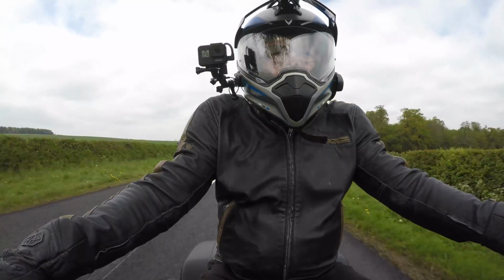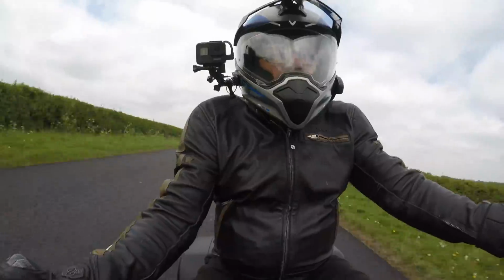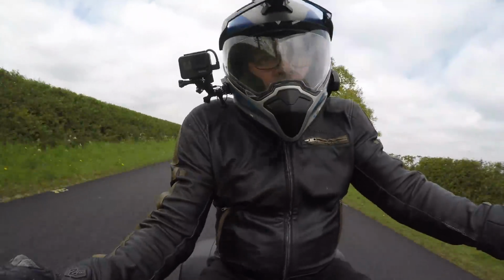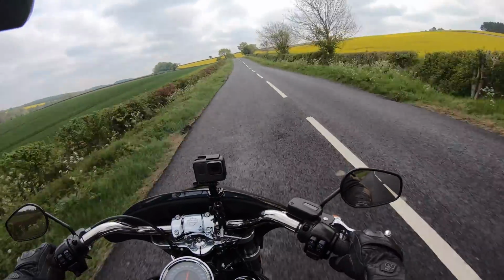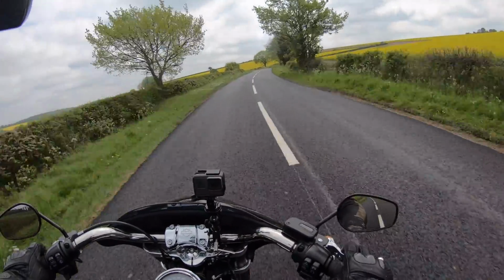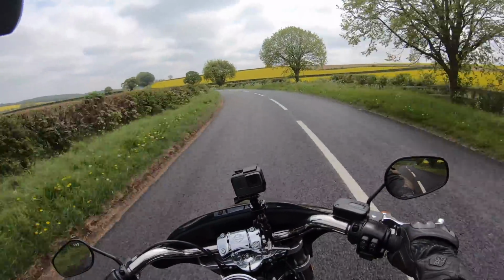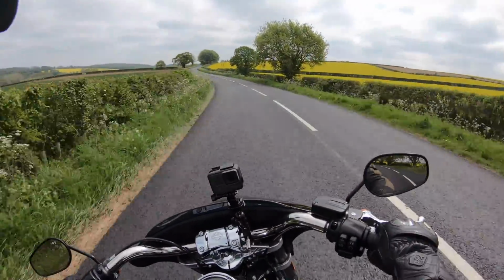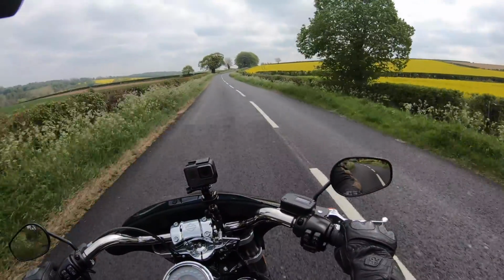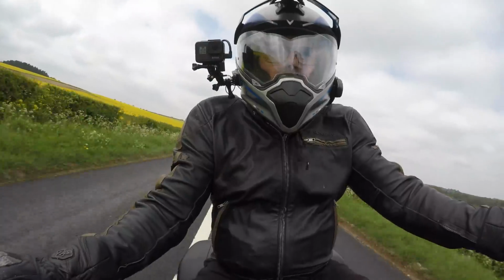To me it feels a similar sort of weight to my Fat Bob. It's got plenty of thrust. Not quite what I'm used to now with the Stage 2 114, but instant throttle response, as I've become used to on the 114, so it's certainly not lacking.